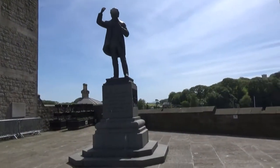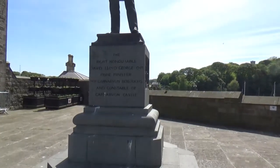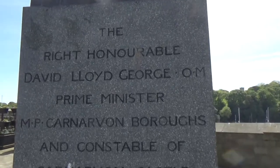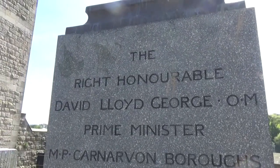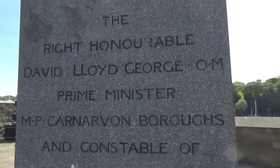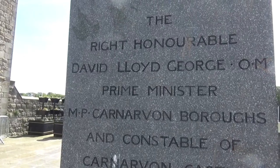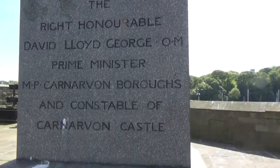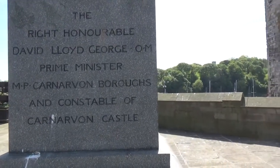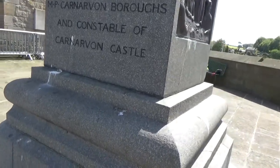This statue is dedicated to the memory of David Lloyd George, who was a Prime Minister of England. The Prime Minister of Great Britain, the United Kingdom. And he was an MP for Caernarfon Boroughs and Constable of Caernarfon Castle. So there you go.